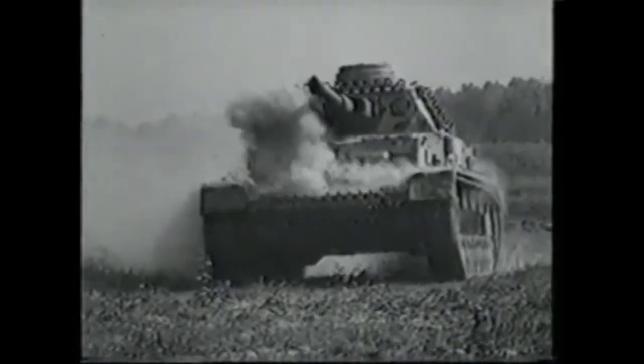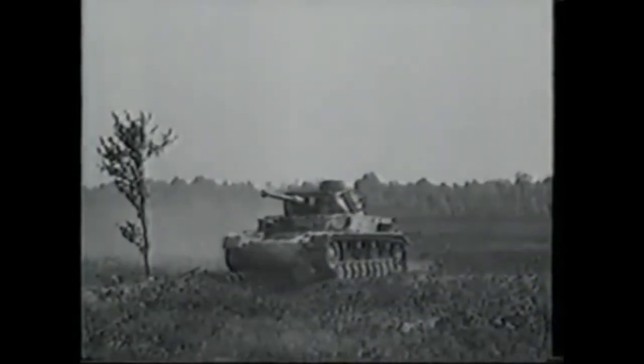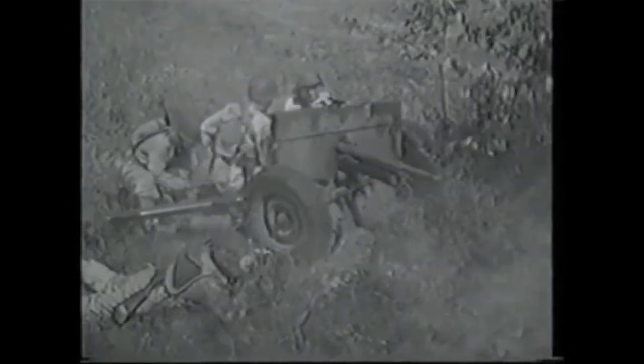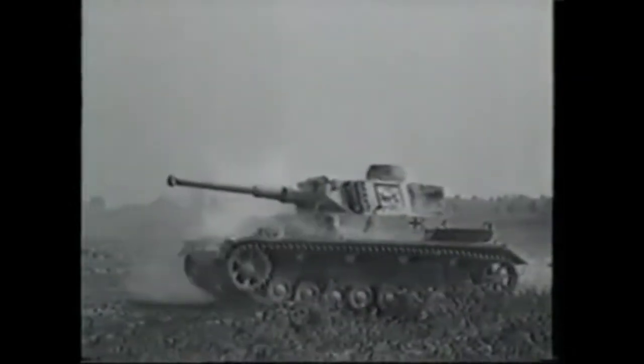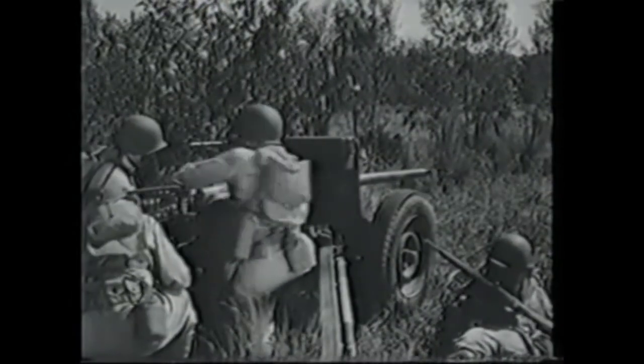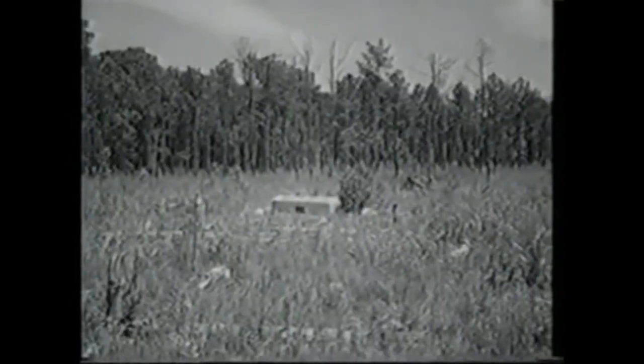And because of its flat trajectory, it's a real sharpshooter. It can hit a tank square on the button. It won't penetrate a medium tank's front armor, only dent it. But just let the tank turn its side. The 37 doesn't kid against the side. A tank isn't the only target the 37 can smash.